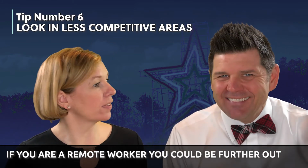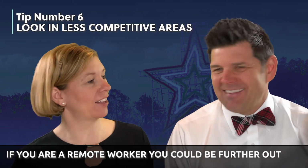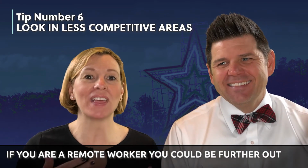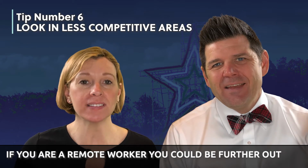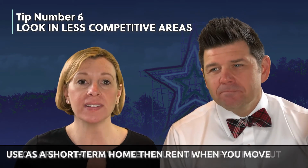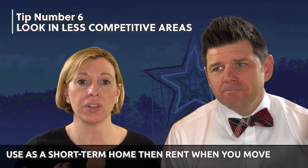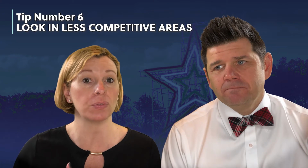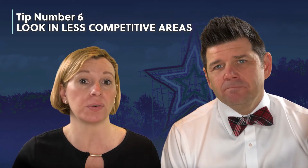And the other nugget: if you consider a lower price point, more of a starter home, you could live in that for a short term while you're looking around, and then upsize to the different size home that you really want, and turn that one into a rental. I like that. Put your thinking cap on.